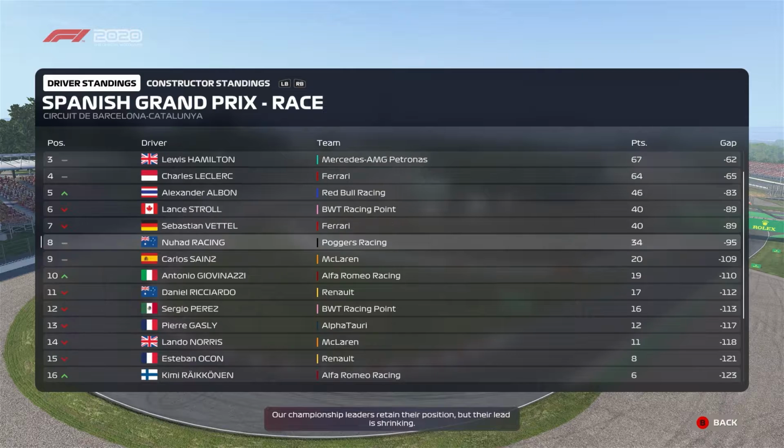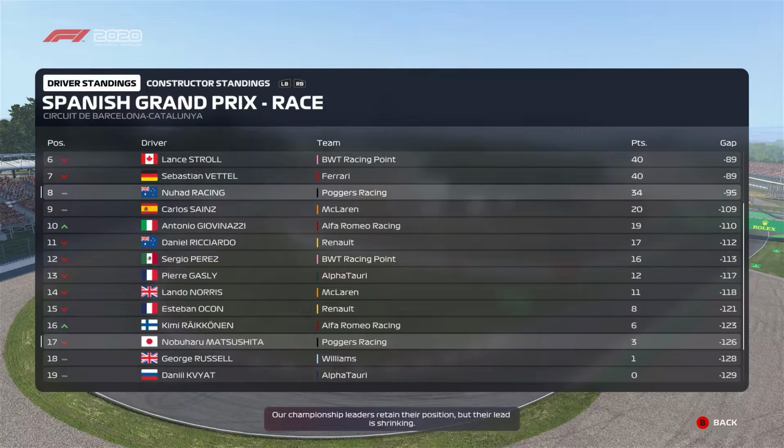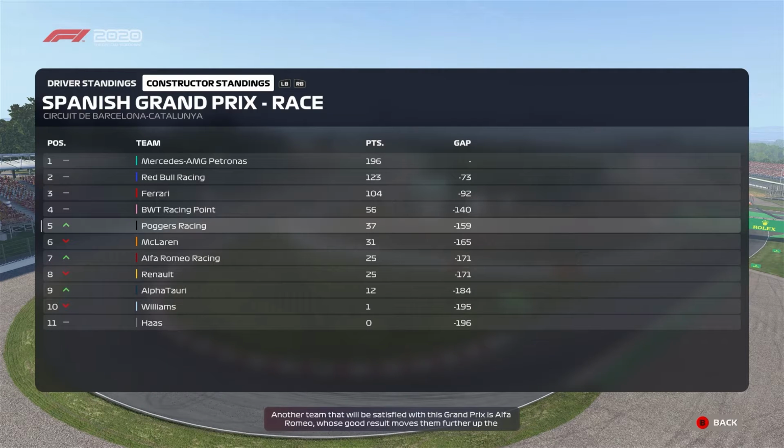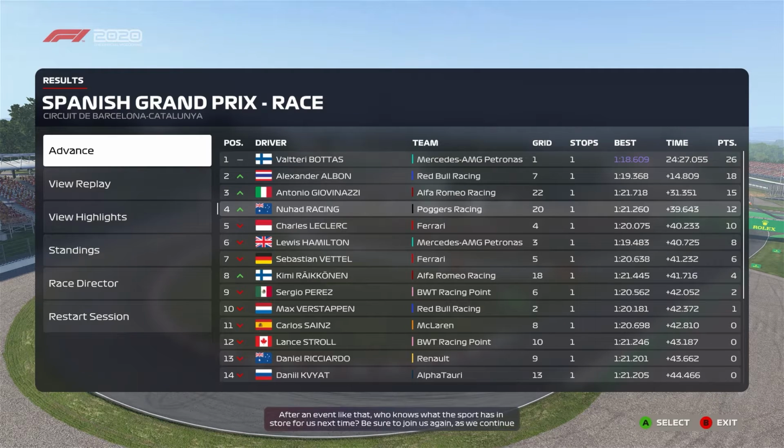Our championship leaders retain their position, but their lead is shrinking. Another team that will be satisfied with this Grand Prix is Alfa Romeo, whose good result moves them further up the championship. After an event like that, who knows what the sport has in store for us next time?